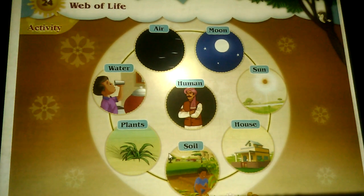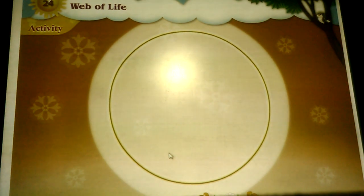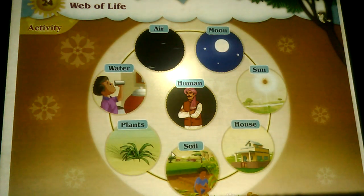Activity. Now tell me, how are we linked to the things shown in the picture? Come, let us find out. Here, in this circle, we need to draw a picture of a human being. We have drawn it. Now, let us join this picture with lines to all those things which we feel are needed for us to live. We need air in order to live. So, we will link air with the human being drawing. It's joined. We need water in order to live. So, we will link water with the human being drawing.